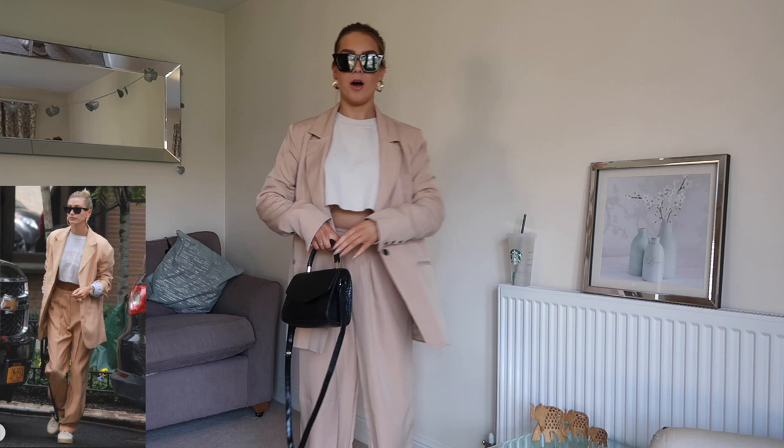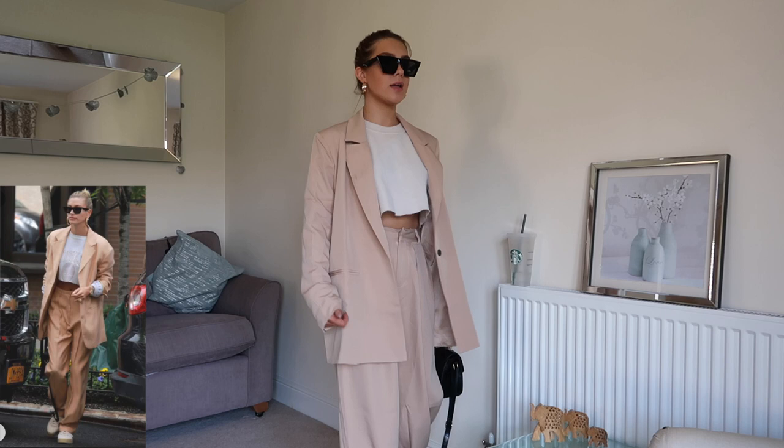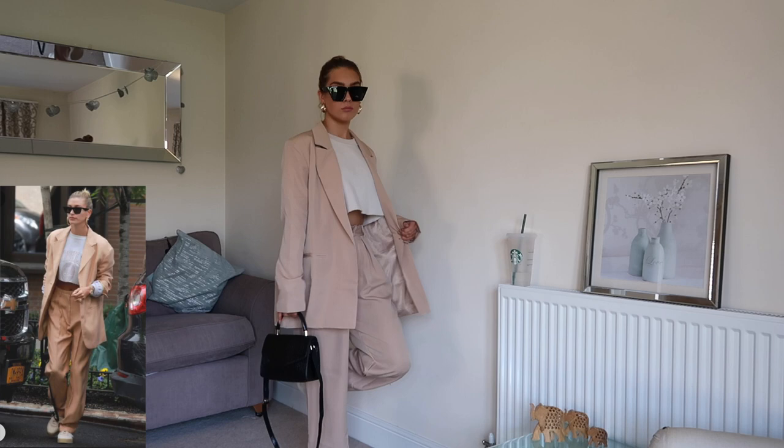Okay guys, welcome to my living room, first of all. Yeah, this is my living room. Hi. Okay, so I'm sorry, I've nailed it. I've actually nailed it. Like, what? Okay, we've got the matching cord, we've got the crop jumper, we've got the nude shoes, we've got the bag. I'm sorry, if I'm not Hailey Bieber right now, then don't even talk to me. I've nailed it. I've actually nailed it.